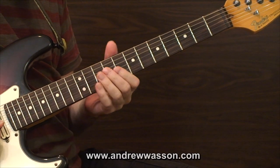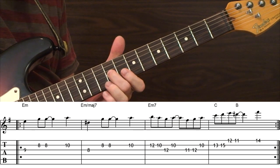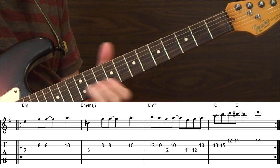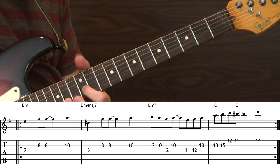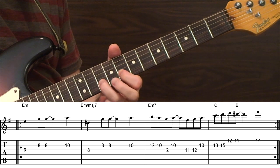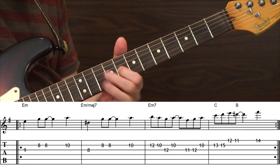Now I do have a melody over top of this set of chord changes. It's fairly simple. It just goes. So in the first measure, we're just in the key of E minor. And then we have the harmonic minor showing up. You can see that there's the D sharp.